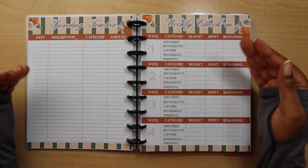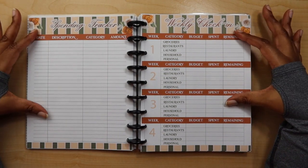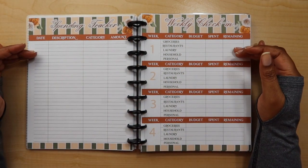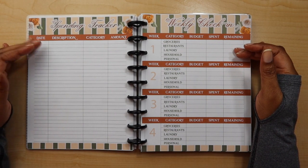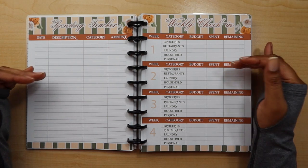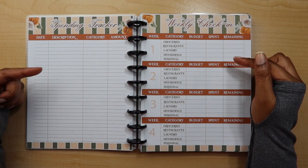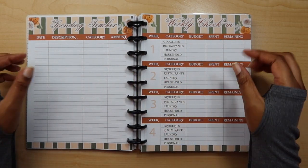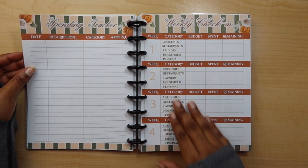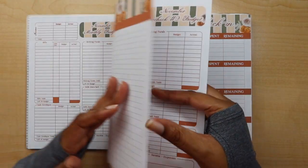Now you're going to see it set up spending tracker, weekly check-in, but if you purchase this insert off of Etsy, it's actually the other way around. The reason why is because when I started YouTube, I was working in the Erin Condren. This was the way I had it set up, and so for you guys, it's easier for me to stay consistent and to keep things the way you're used to, because when I change it around, it's not good. And for me, because it's 4 Sundays, I have the 4-week weekly check-in. If your week started, so let's go back.